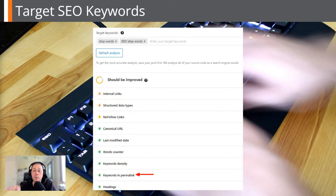But if you go down below, you can see where the arrow is pointing. It says keywords in permalink. So most of the SEO plugins think that's pretty important. Your SEO keywords should be in your permalink, in your slug. And that one's got a green tick. So it's just a good little indication to have. Before you publish, scroll down there and just make sure that most of the stuff is in green that you can get to.